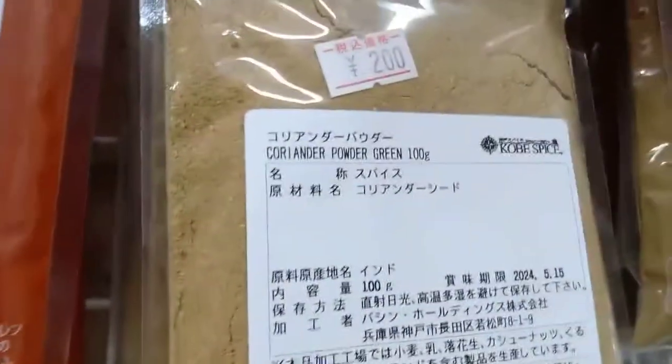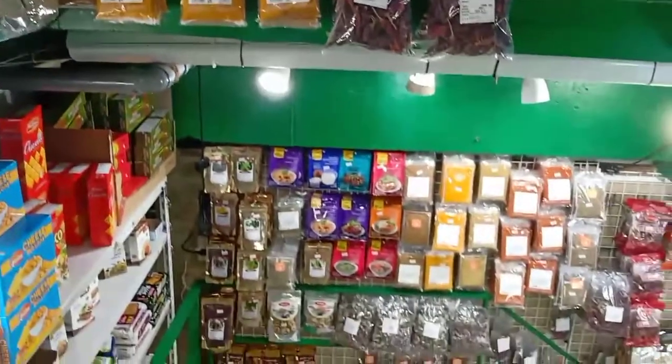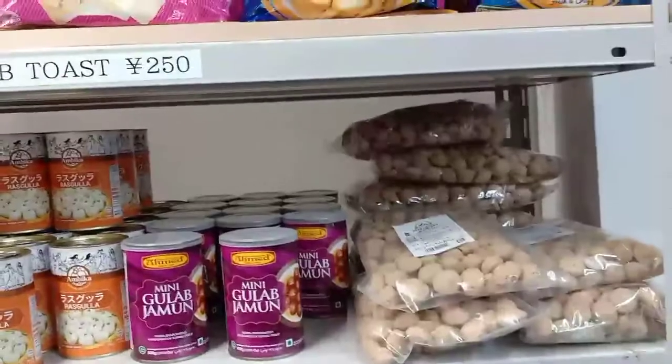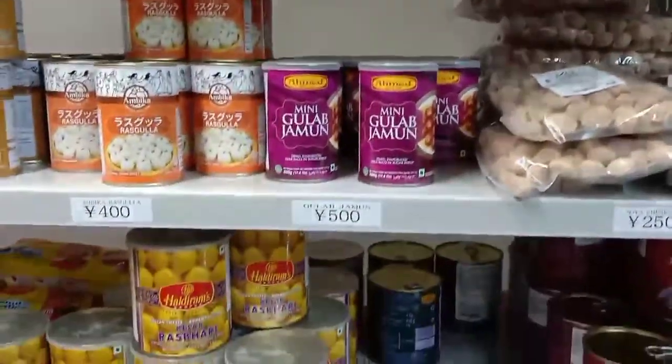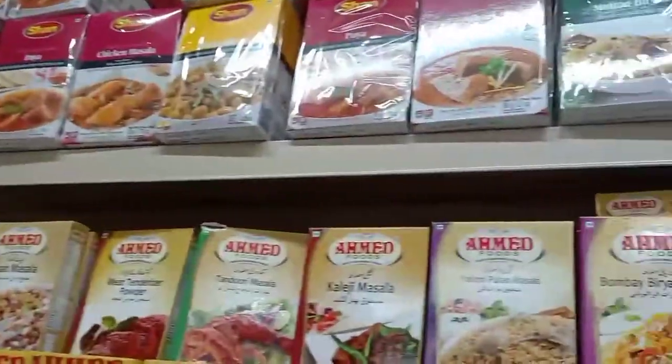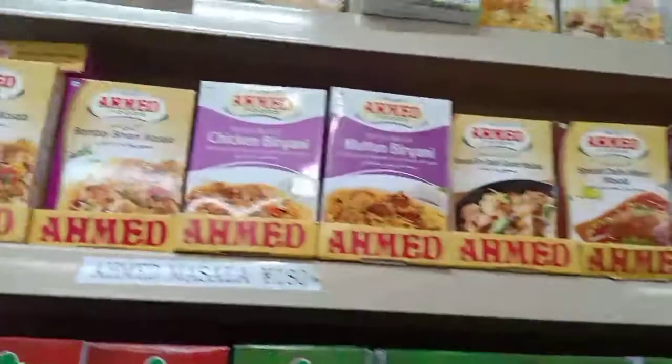Here it is, still spices, condiments. Huge amounts of them hanging up on the wall. Yes, just check the label. Maybe you need one day to check them all. Then just get one and bring it home. Make your curry, make your food, make a party and invite your friends and just have fun.